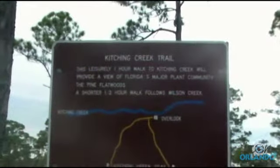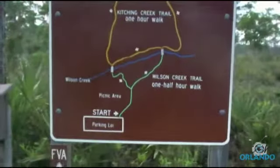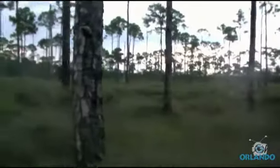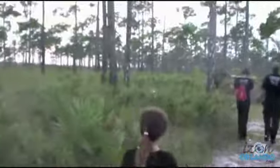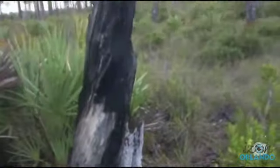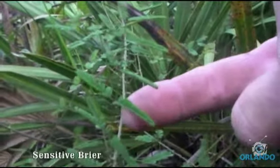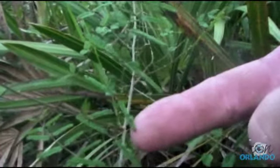We have now arrived at the Kitchen Creek Trail. This is a wonderful trail that takes you through the pine flatwoods and across some of the creeks. Hiking through this trail, you get to see a lot of the natural areas of Jonathon Dickinson State Park, and even some of their controlled burns from the past. There's lots of beautiful plants, wildlife, all surrounding you out in this wonderful natural area.